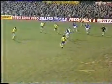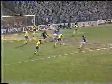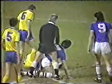Johnson. Heath. Well run by Peter Reid. And he's got Sheedy in here on the left foot. Saved by Hardwick, and it fell conveniently to Hebbard. But has he overrun it? Not quite. And he takes a nasty challenge from Alan Irvin on the edge of the area, and that could be an injury for Hebbard.